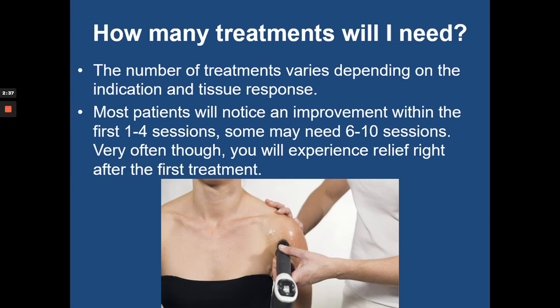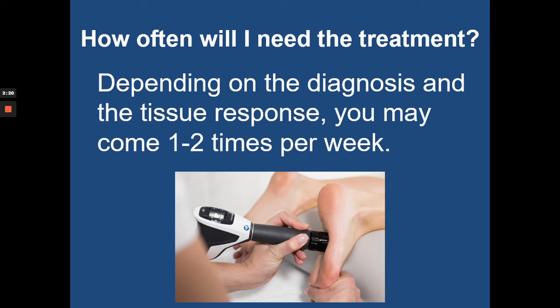And so how many treatments will you need? That'll really depend on the tissue response and your injury. However, most patients will notice a change within the first 4 sessions. If it's a chronic issue, some patients may need 6 to 10 sessions, but most patients will feel pain relief within the first sessions. How often will you need these treatments? It really depends on the tissue and the diagnosis, but at the end of the day, most patients will do 1 to 2 sessions per week.